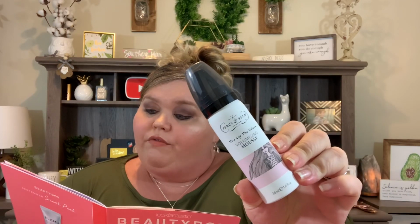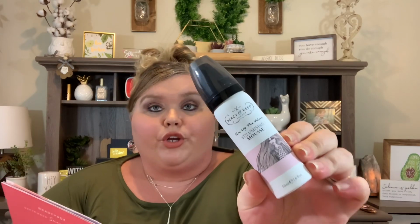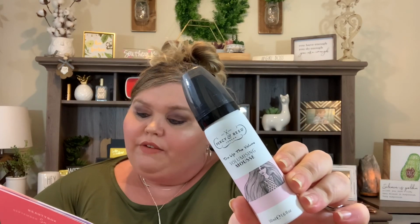It says, turn up the volumizing mousse worth €8. Get long-lasting volume with the help of this Percy and Reed volumizing mousse, which will give your hair body and volume without feeling stiff or greasy. Shake well before use. Dispense a golf ball size amount into palm and rub through your hair from root to tip. Style as desired. So there is that.